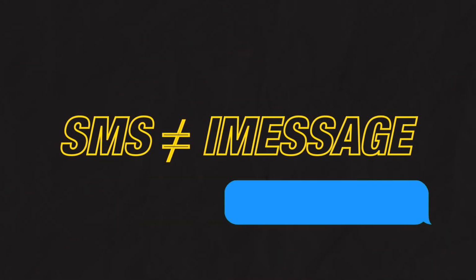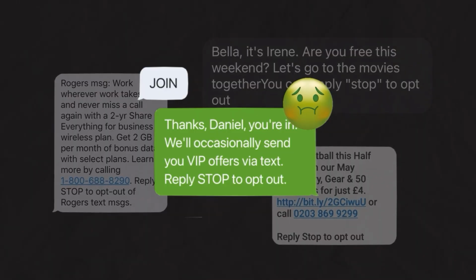SMS does not equal iMessage. SMS bubbles are green. The first SMS you send to a new lead under all these regulations has to include "reply stop to opt out" language. And you see exponentially lower reply rates with SMS integrated.